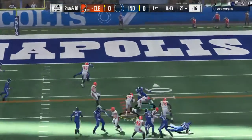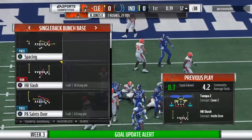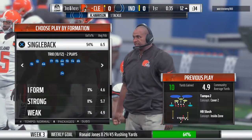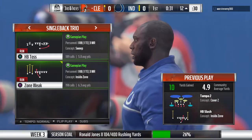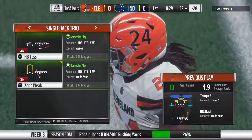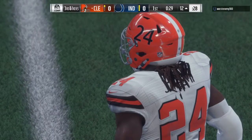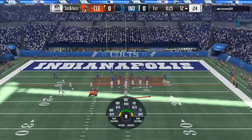Now a handoff here to his running back. And he'll go down here at the 12-yard line. Give him 10 yards on the pickup, and that'll bring up what looks to be a 3rd and inches. Can't be more than a half a foot. Run! And this seemingly endless drive continues.